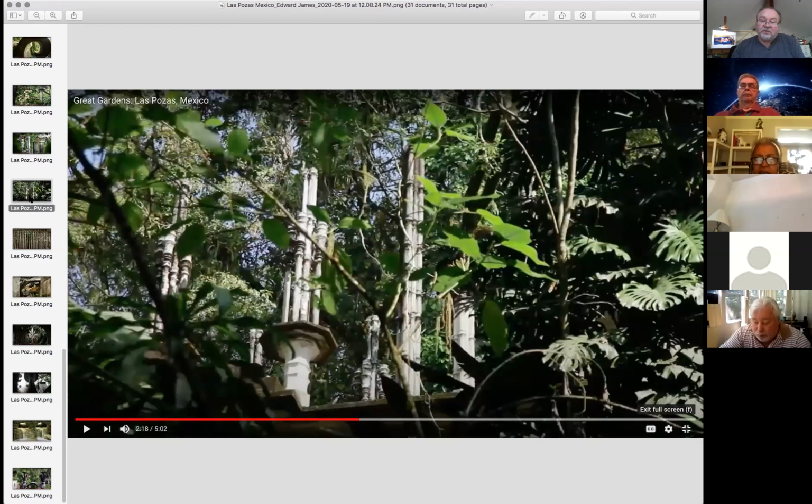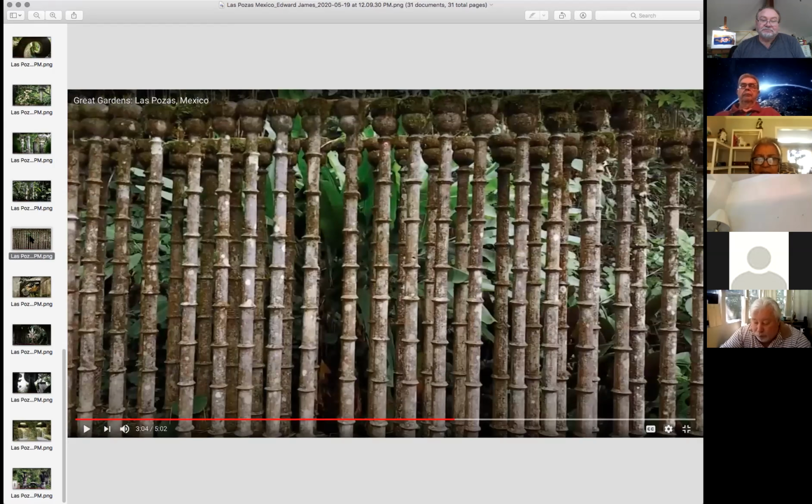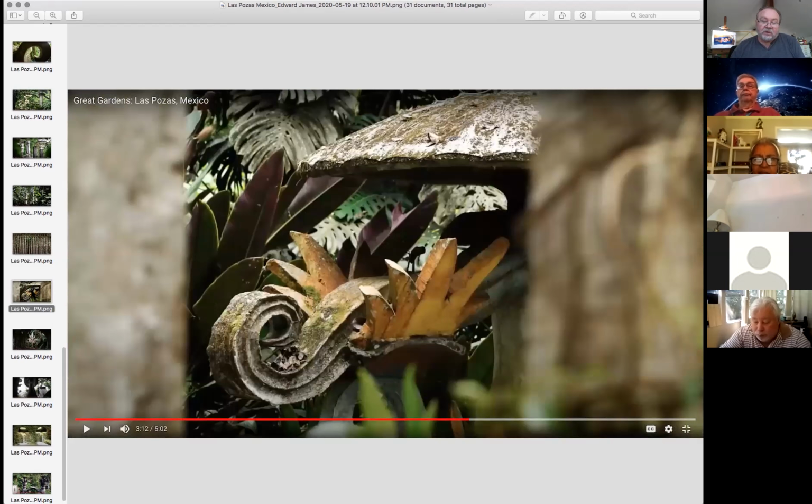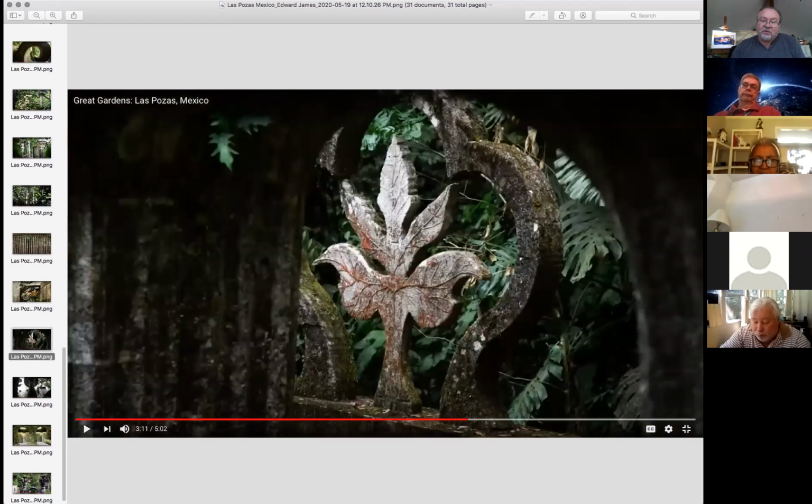But just think, if you would, just for a minute, what it would be like to be able to get up every morning and walk through a garden like that. Now, I have no idea how large this is. I'm guessing it's not a really expansive, huge place, but it's like everywhere you turn.